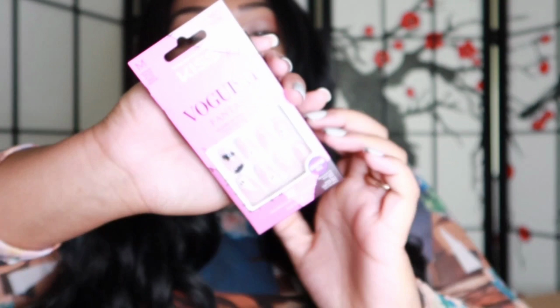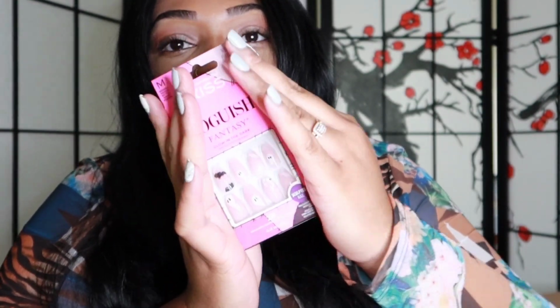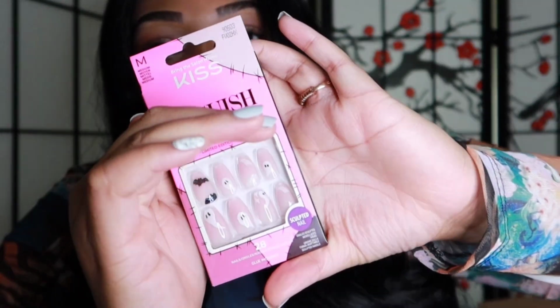The last couple of items were basically just nails. If y'all know, your girl wears press-on nails. If you don't know, y'all know. Surprise! So, Halloween is coming up, baby. So I got me some glow-in-the-dark Kiss Halloween nails, and I thought this was really cute. I'm actually going to do a Halloween makeup look, y'all, in one of these videos in the near future, and I want to wear these nails with it.